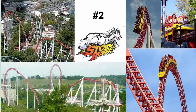Number 2 is Storm Runner. And this is an awesome ride. You start off with a launch from 0 to 70 or 80 something miles per hour, I don't know. And then you go straight up into a top hat. And then you go down, and then you do the weird loop thingy, and then you do another weird loop thingy. It's a pretty weird ride. I mean, it has some elements that not very many coasters have. The top hat is different than most top hats. But yeah. So that's number 2.